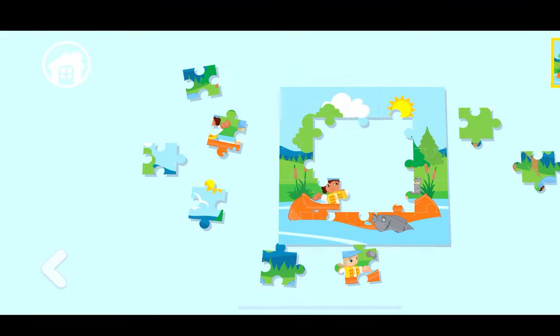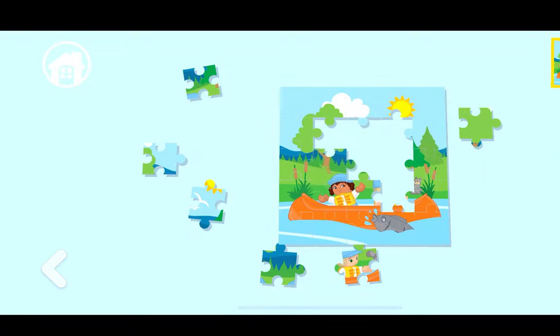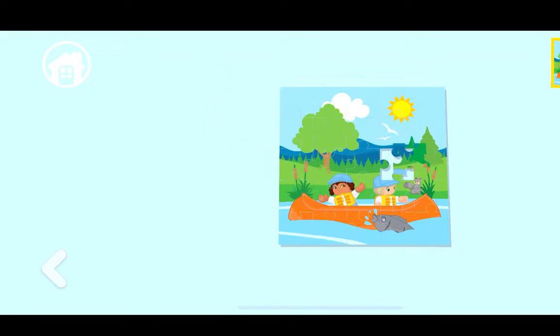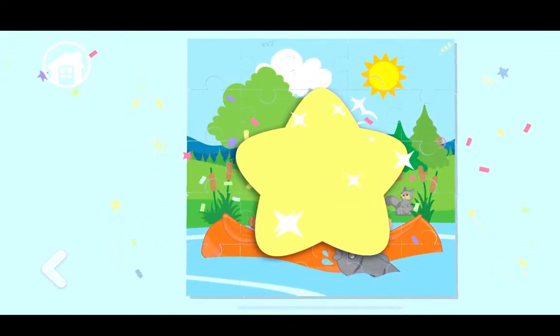Okay, the boat with the children, and the finish. Super.